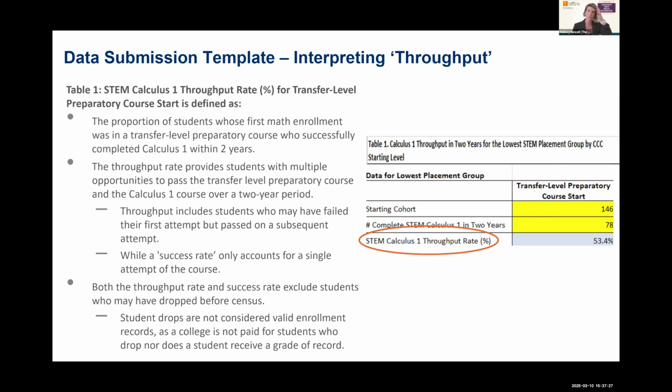And then also something to note is that both the throughput rate and the success rate exclude students who may have dropped before census. So we get a lot of questions around exploring drop data and students who drop, and a concern that drop rates are going to increase if more students are accessing Calculus 1 rather than these transfer level preparatory courses. So some things to be mindful of is that student drops are not considered a valid enrollment record, as a college is not paid for students who drop, and a student does not receive a grade of record for a drop. So it's dropping before census.